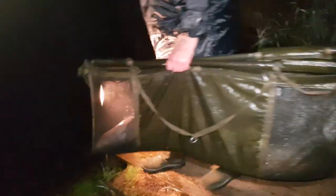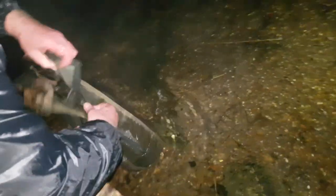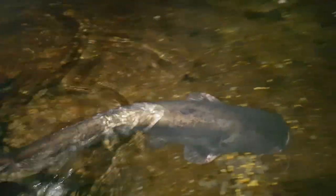Dave's cat going back, we've just weighed him. We're gonna look at the weights in a moment, but it's definitely a PB. Awesome fish. Let me just come around this side. Mega fish, well chuffed that he's caught. First time on, he's done a PB. Awesome. Just look at the size of the head on that. What a fish.